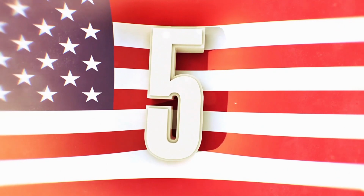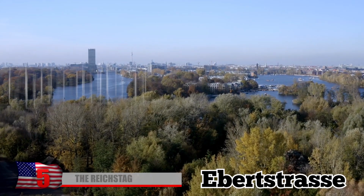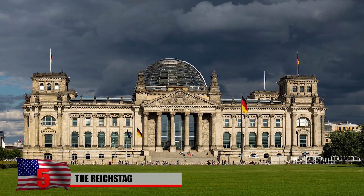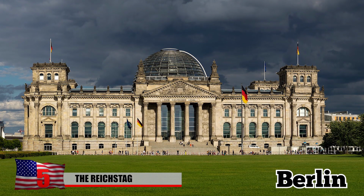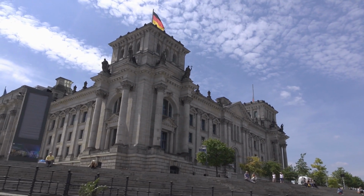Number 5. The Reichstag. Positioned at the north end of the Albertstraße and near the Spree River's south bank, the Reichstag is one of Berlin's most recognizable sights and tourist attractions. But this building has a long history behind it, most notably from World War II.